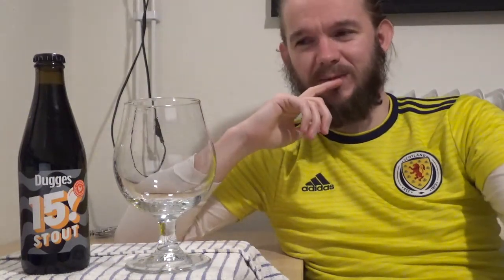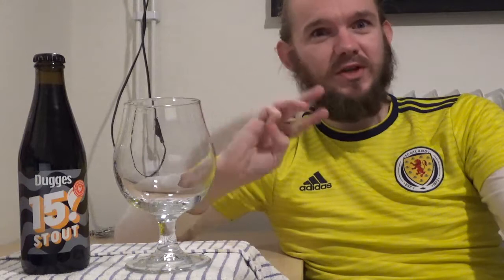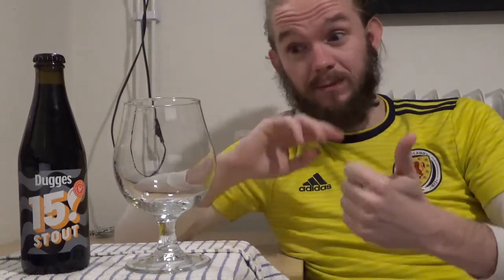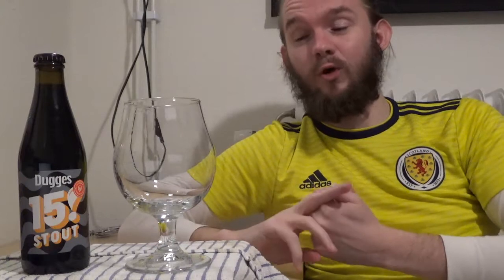The other beers that I've reviewed in this series, the 15 IPA and the 15 Sour, were both really quite nice, although I will say I preferred the 15 Sour a little bit more than the 15 IPA. These are the three styles that this brewery are very, very well known for. In recent times they've become really good at IPAs. For a long time they've been very good at the sour and fruit type beers as well, and their stout beers have always been really quite good.